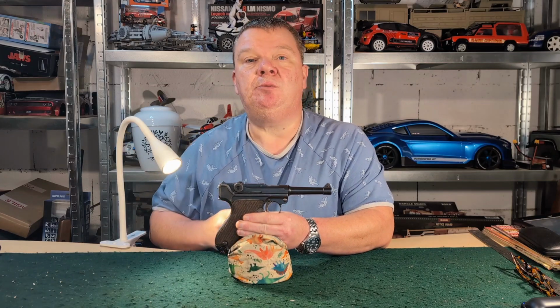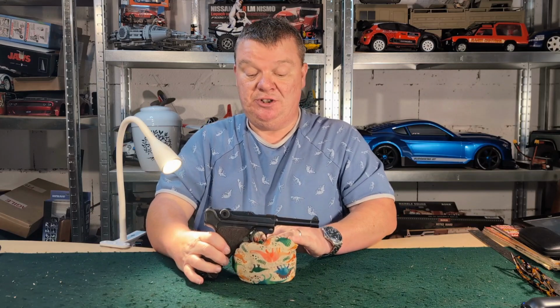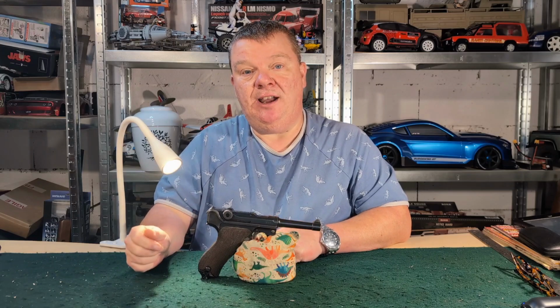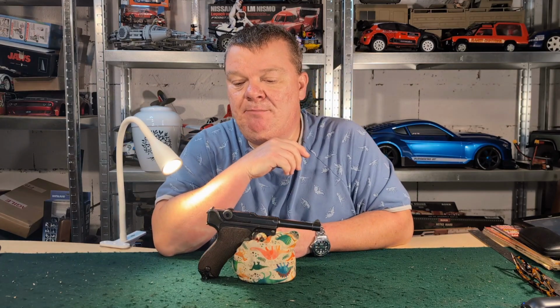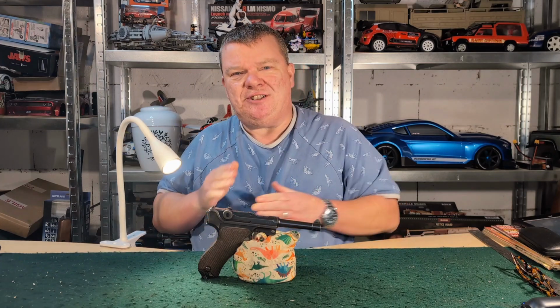Although I've wanted one since a very early age, since a child I've wanted a Luger for various reasons, this is the first one I've had. Believe it or not, it's taken me till 54 years old to own a Luger. What kind of crazy world do we live in? The reason I wanted one, I suppose, is I was born in the early 70s, 71, I don't mind saying. At the time there were Sven Hassel books, proper Nazi books and Nazi commando comics and things like that. They were all still the rage.